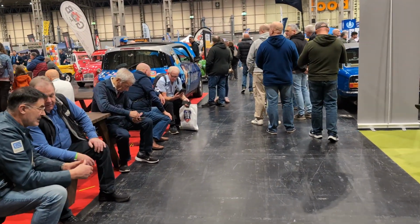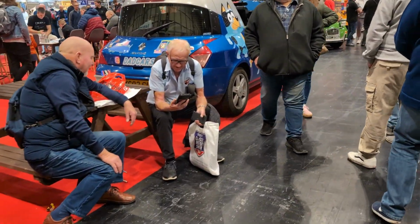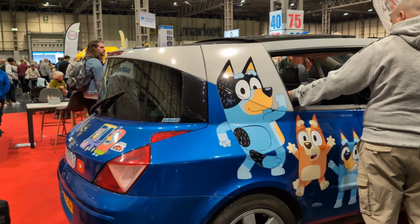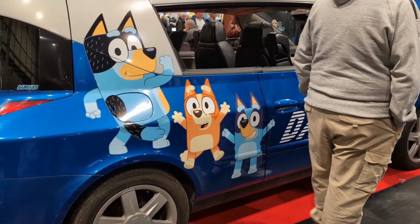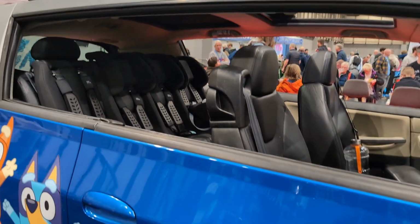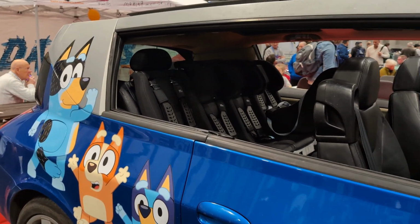Is that a Renault Aventador with Bluey on the side of it? The only reason I know this car exists is because it was on Top Gear that one time. Ah, right. McGann had the back like that. But this was the one car that all 3 Top Gear presenters liked, of all things. It does the no pillar thing that the RX-8 does. Oh, it fits 4 babies. Oh yeah, 4 kids' car seats in the back. There's just dad cars on the side.